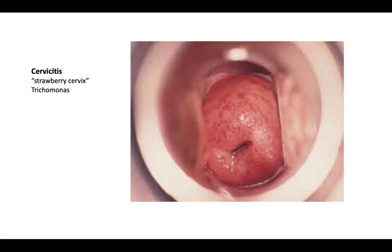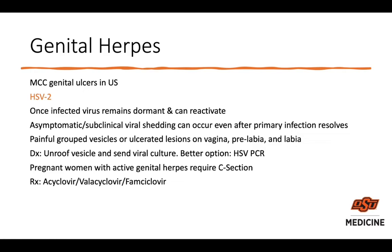Typically with a cervicitis from gonorrhea or chlamydia, you'll see a much more red and inflamed, kind of friable cervix. So when you touch it, it bleeds real easily with the chlamydial and gonorrheal infections. But you can see this kind of across the spectrum. All right.